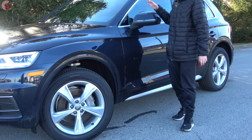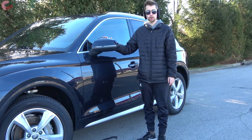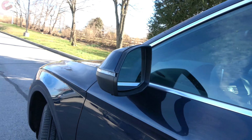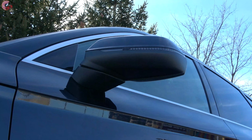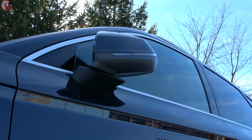And then coming up here to your mirrors, they are of course power adjusting and heated on all models. However, you will have to get at least the Premium Plus or the Prestige trim if you want power folding, auto dimming, or the blind spot monitoring built into the back of the mirror itself.